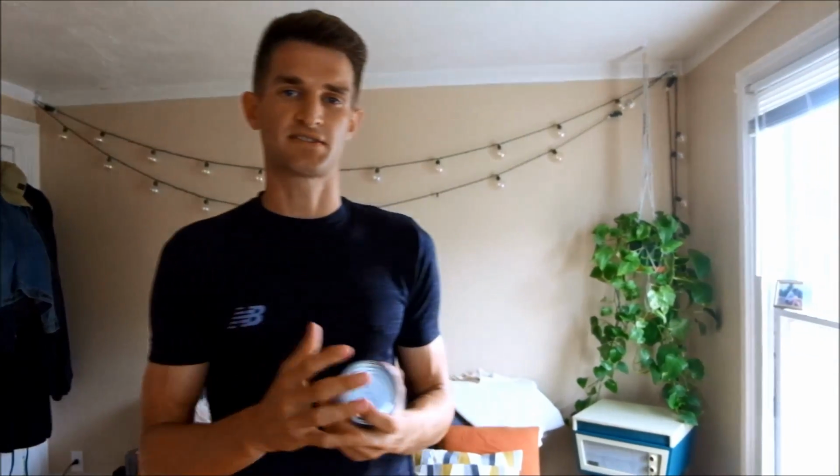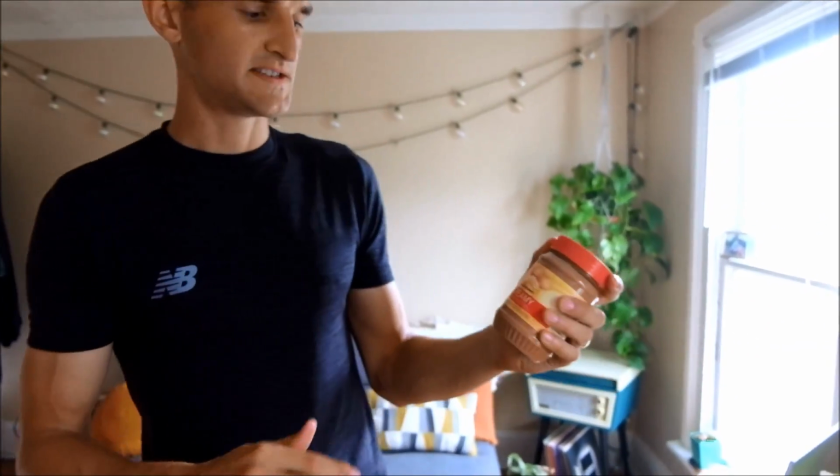These are refried beans. I also eat black beans, but they're a great source of protein. I also eat eggs quite regularly. I've also got peanut butter here. This is a great addition.